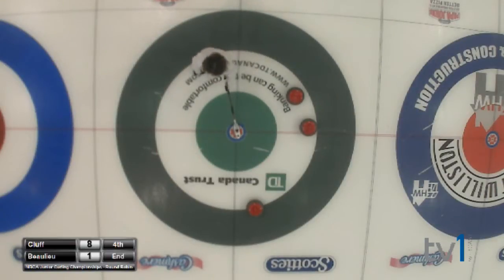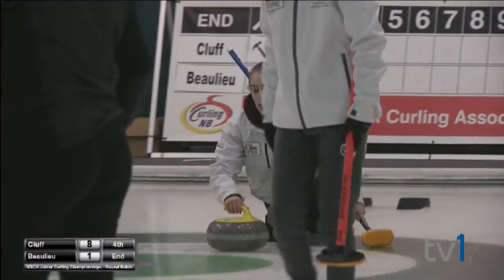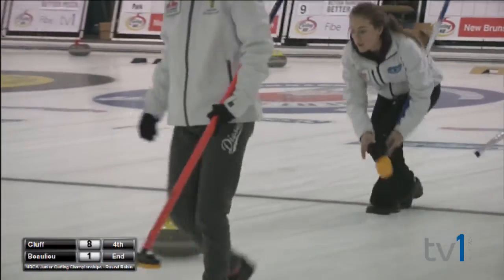I think Team Beaulieu is going to have to play that same shot. Oh, she's going to try and draw the button. If she could get a corner buried around that red rock in the 8-foot there, it could be a very difficult rock to remove. Team Cluff would have to play a run back. Michaud.